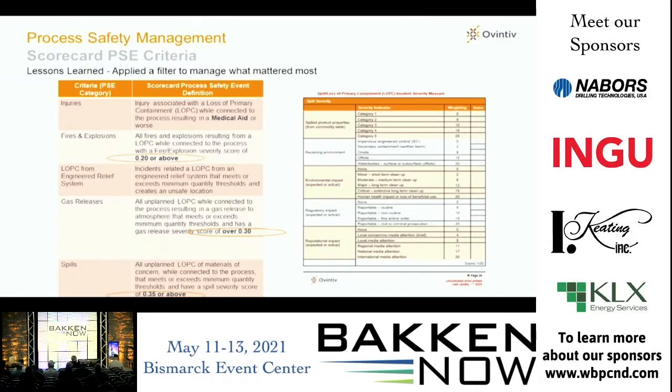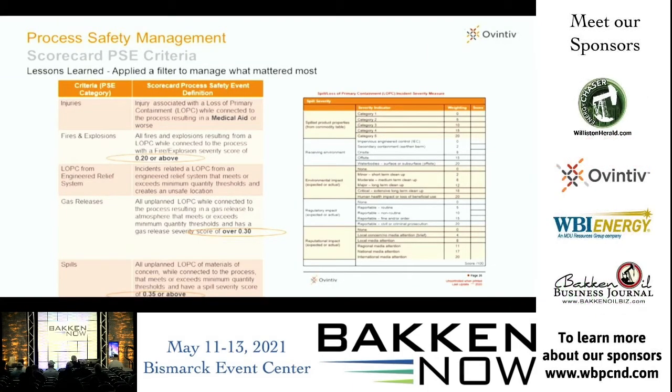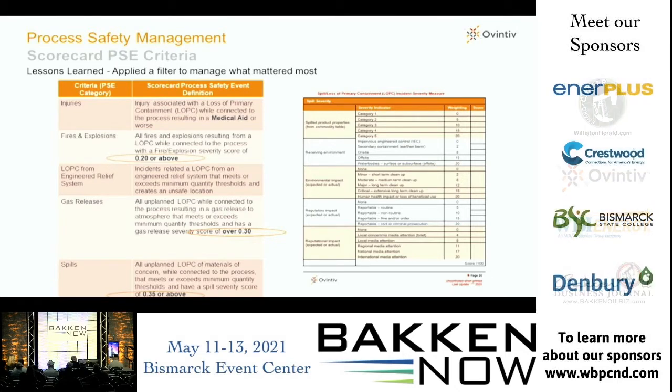We found through analysis that it was advantageous to add a filter to the API tier one and tier two events, more specifically on fires and explosions, gas releases, and spills. This really ensured that we wouldn't be diluting our efforts and missing the key issues.